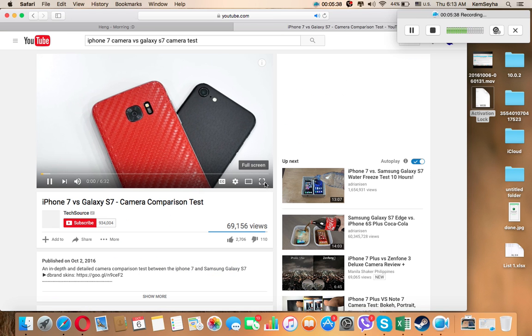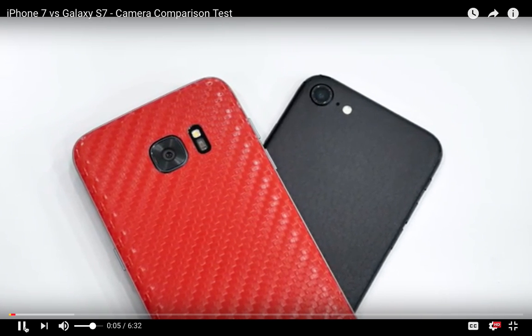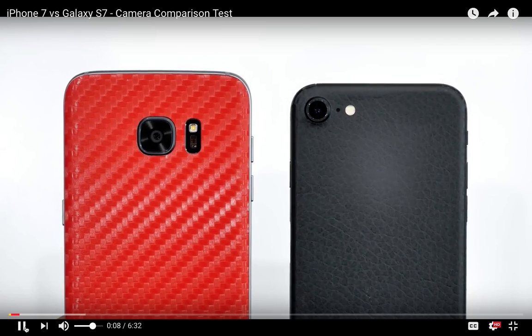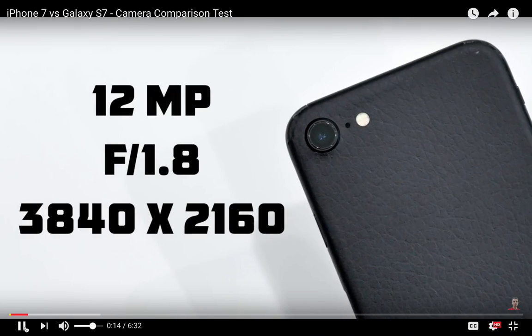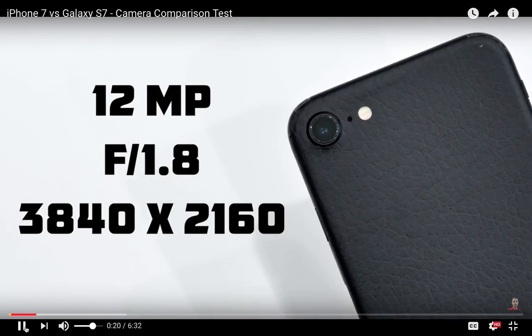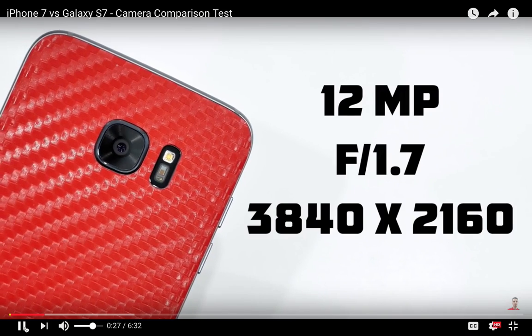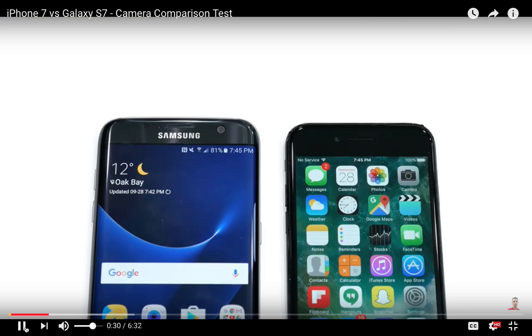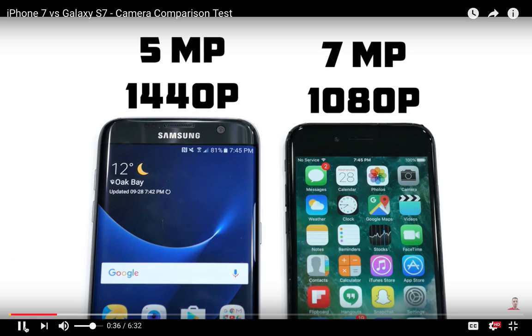What's up, guys? It's Ed from TechSource, and welcome to another detailed comparison test. This time we have the iPhone 7 against the Galaxy S7. Before diving into the samples, let's briefly go over the specs. So the iPhone 7 has a 12 megapixel rear camera with an aperture of 1.8, being able to shoot video at up to 4K resolution. The Galaxy S7, on the other hand, has a 12 megapixel camera with an aperture of 1.7, also capable of recording 4K video. The front-facing camera on the iPhone 7 comes in at 7 megapixels and can capture 1080p video, and the Galaxy S7 has a 5 megapixel front-facing camera and can record video at up to 1440p.